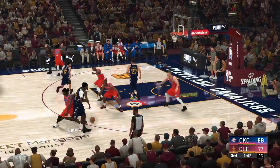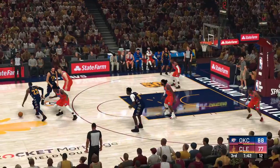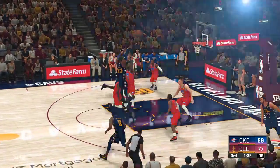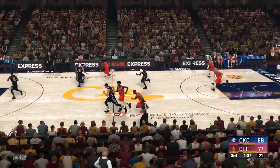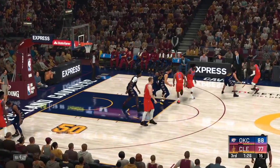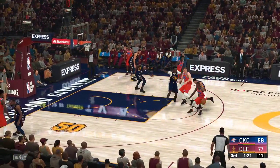Gobert finds Iguodala. And here is LeBron. Six on the shot clock. It's rebounded by Oklahoma City. Here's Wright. He's got 9. 2:22 left in the third quarter.